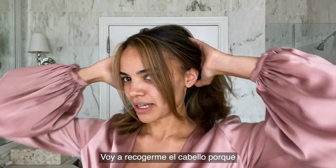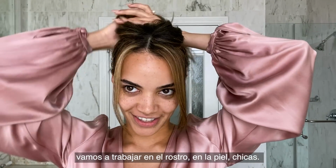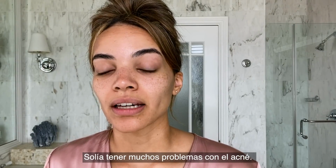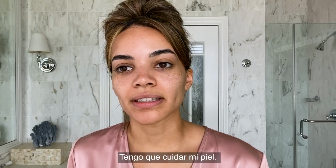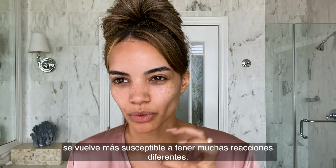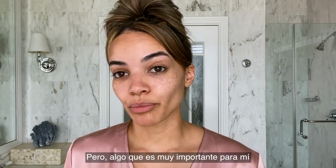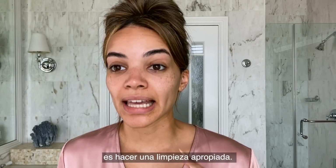We're going to get this hair out the way because we're going to get into this face, into the skin, girls. I used to have a lot of trouble with acne, and I have to stay on my skin. The more that I apply to my skin, the more it's susceptible to have all these different reactions. But something that's really important for me is cleansing properly.